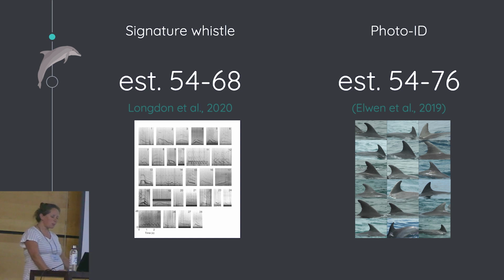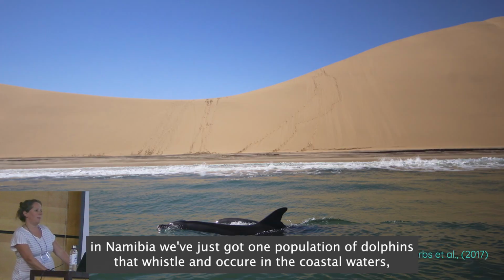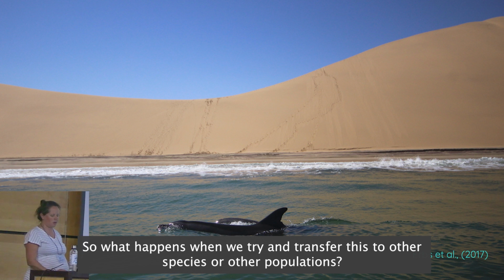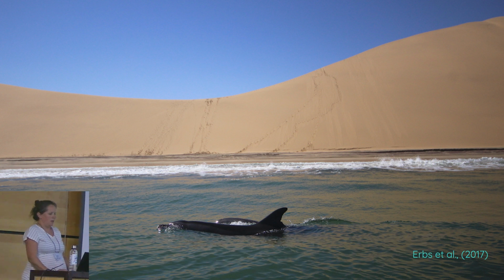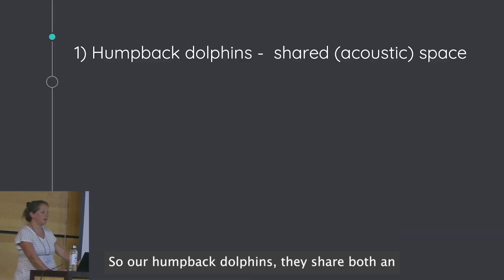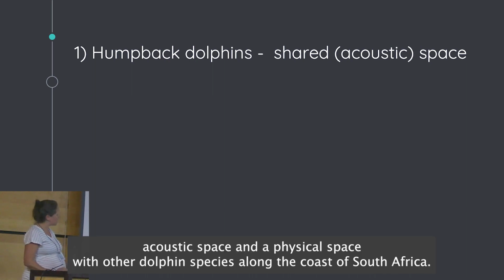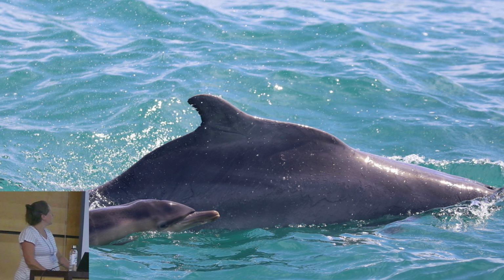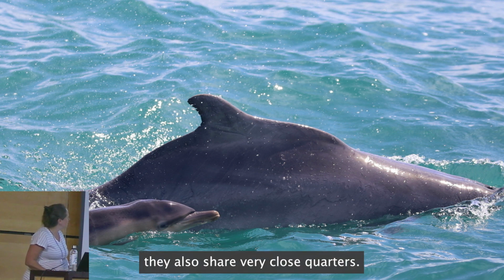But in Namibia we've just got one population of dolphins that whistle and occur in the coastal waters, and that's our common bottlenose dolphins. So what happens when we try and transfer this to other species or other populations? So our humpback dolphins, they share both an acoustic space and a physical space with other dolphin species along the coast of South Africa. And in fact, they also share very close quarters.